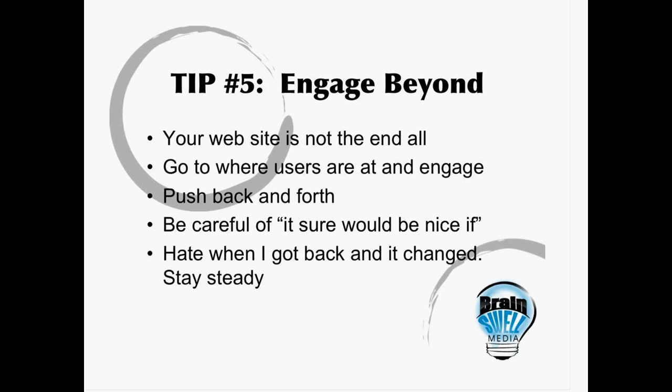One way to find failure very quickly is this six-word saying. It would be nice if. Here's the thing about it would be nice if. It would be nice if everybody thought about that before they said it. Here's the thing. It should be nice if really means I really haven't thought about this much, but I had one person talk to me about it, and so I'm bringing it to your attention.